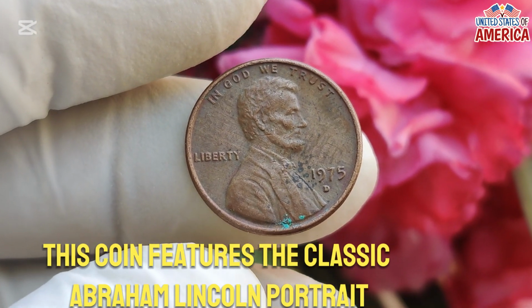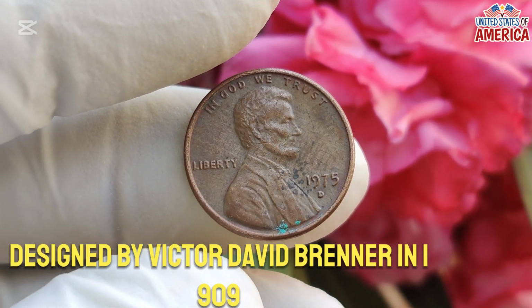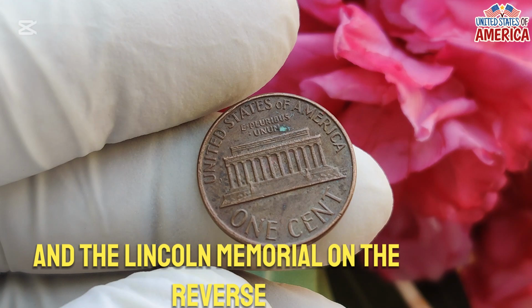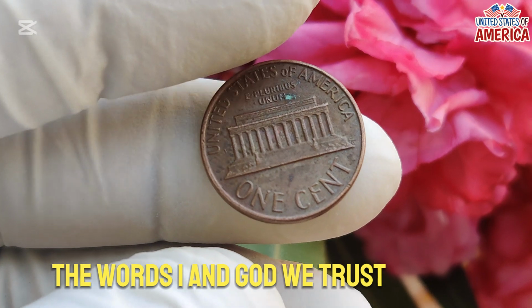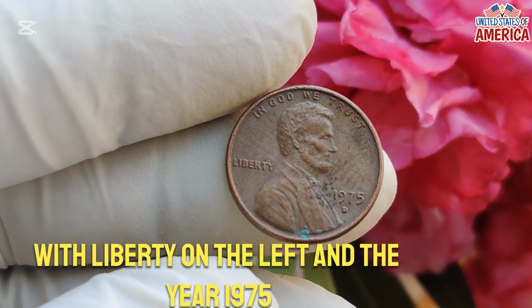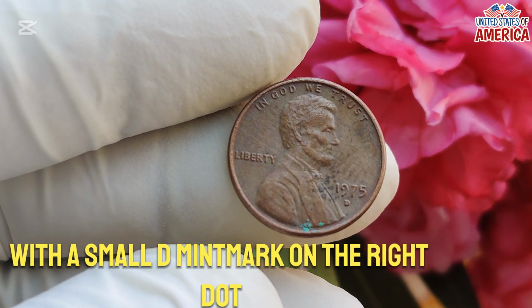This coin features the classic Abraham Lincoln portrait on the obverse, designed by Victor David Brenner in 1909, and the Lincoln Memorial on the reverse, designed by Frank Gasparo. The words "In God We Trust" are prominently displayed above Lincoln's head, with Liberty on the left and the year 1975 with a small D mint mark on the right.